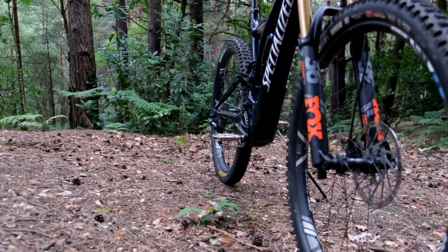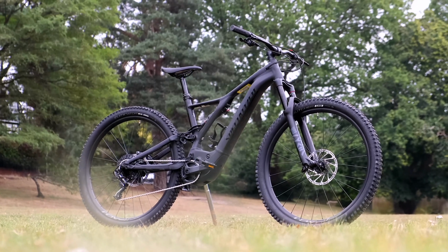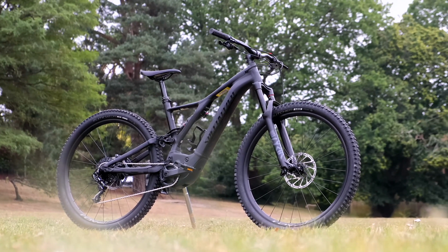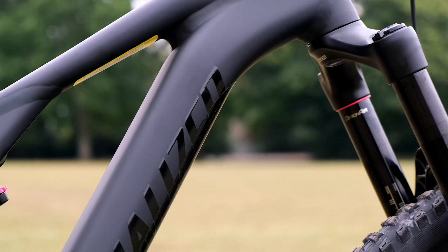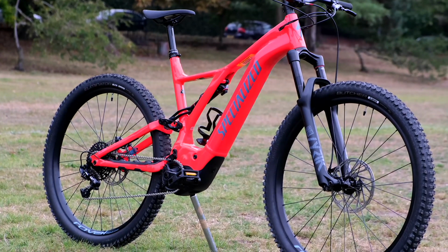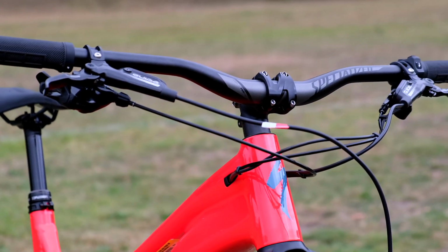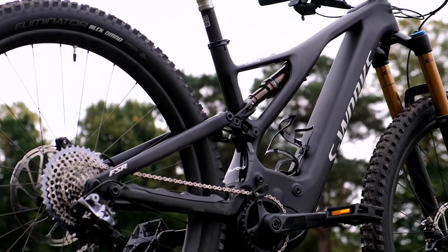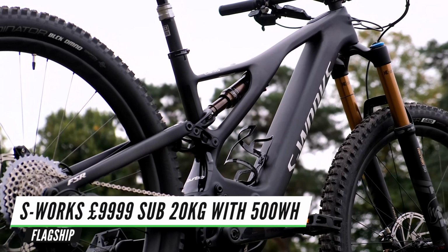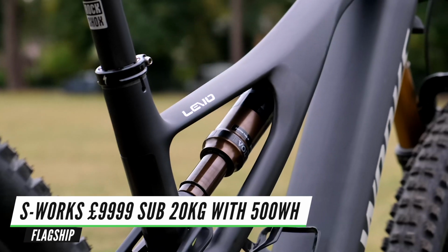For 2020, Specialized have included the 700 watt-hour battery in the aluminium comp, as well as equipped it with beefier suspension, and at £5,500, I believe it represents the best bang for buck in the range. And it goes all the way up to £10,000, where that will get you the S-Works, which is just over 20 kilograms, it's all carbon, and it is a beautiful bike.